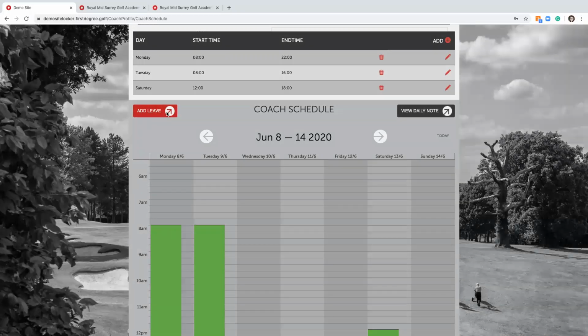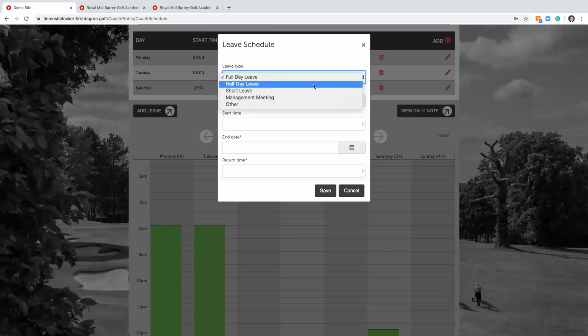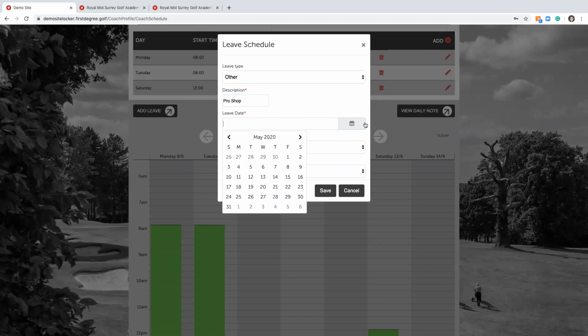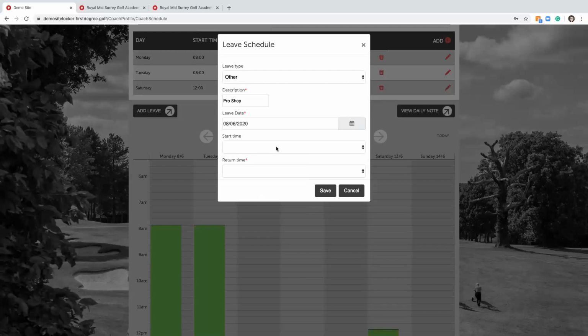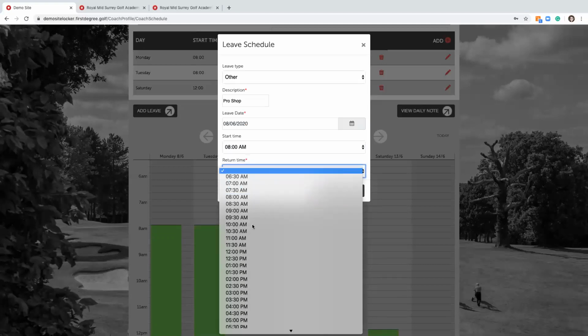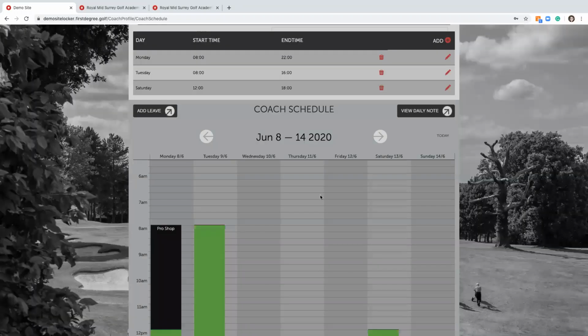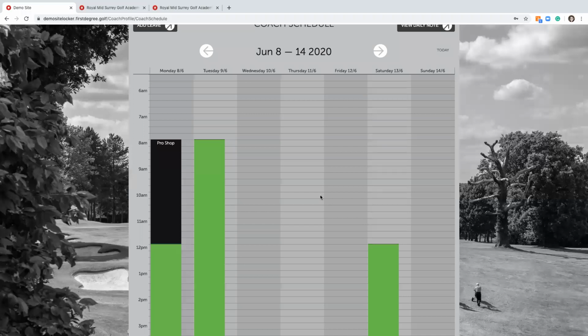So what you would do is click on add leave, and in the leave schedule pop-up, you can choose the type of leave that you add. I'd recommend at this stage you always use the other functionality, and by choosing other, you can then give a description. So we'll go Pro Shop, and we'll set the leave date as the 8th, and we'll choose that we're going to block out our schedule between 8 AM and 12 as we're in the golf shop, and hit save. We can now see that we have a black block added over the top of that duration, which means that the schedule will be unavailable to be booked between 8 AM and 12.